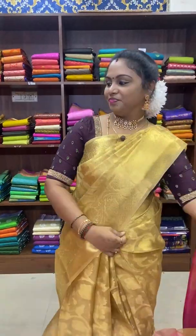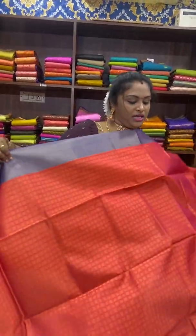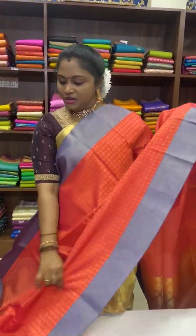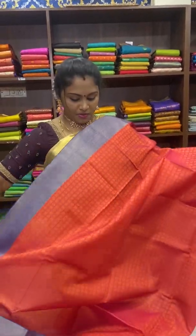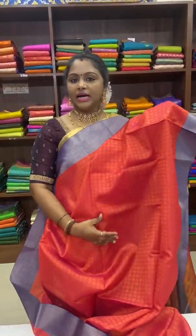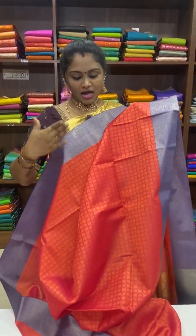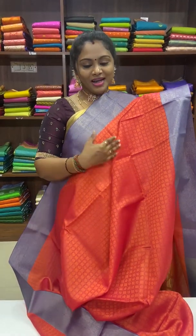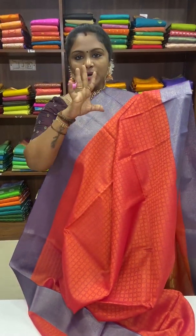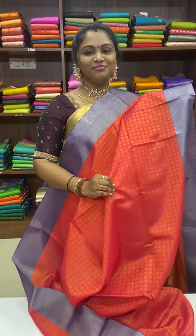Don't miss it. Saree number 14. Wow, what a beautiful color and tissue border. Such a beautiful color combination. The saree looks very beautiful. Trust me, it's a beautiful awesome piece. The base warp is pink color, and on top of the pink base warp there is an orange color self-embossed ultimate. On both sides you will get a blue color tissue border, awesome. Usually tissue borders won't come on Koriya muslin, but this tissue border is giving you an awesome look. So don't miss this particular color.